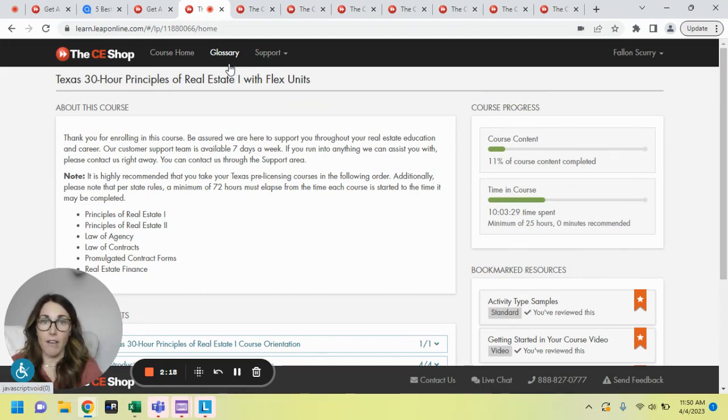This is higher than average, which is great. Pass rate's always something you want to pay attention to when picking your school. You want to make sure that you're really giving yourself as many advantages as possible to passing that exam on the first try, making sure that you're saving yourself time and money in the long run.